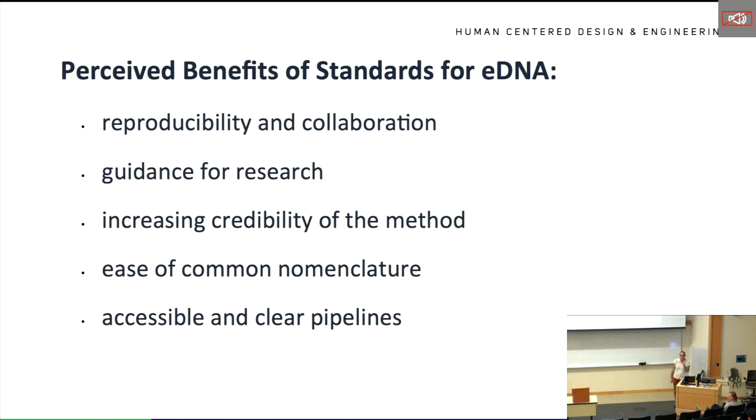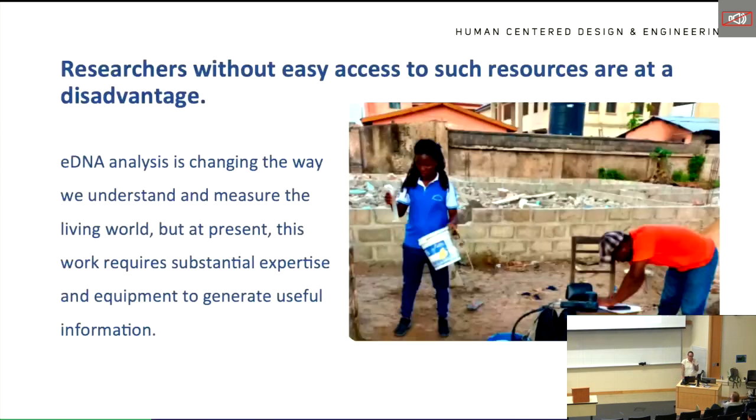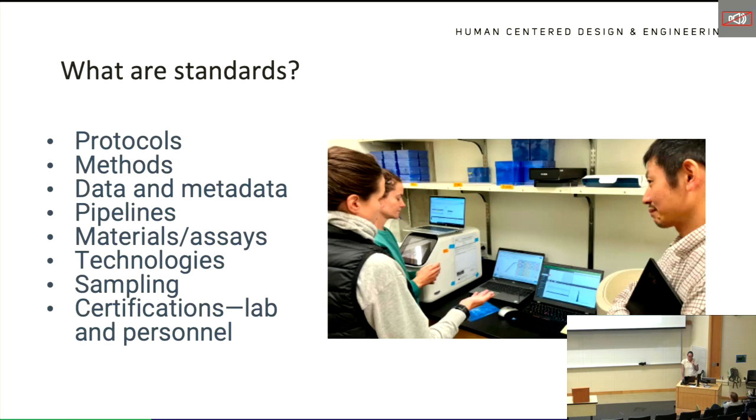Yes? Well, we have a lot of different kinds. So going back to here, a protocol could be a standard. Say, this is how you extract DNA from fresh water, and it will walk you through, and it'll say, draw 1 liter of water, use 3 replicates, these kinds of things.